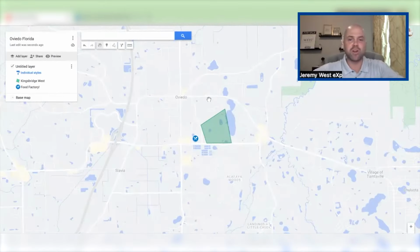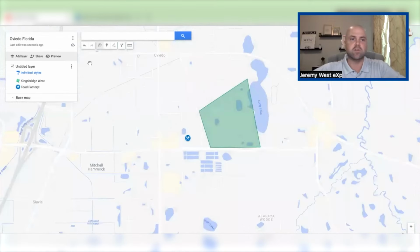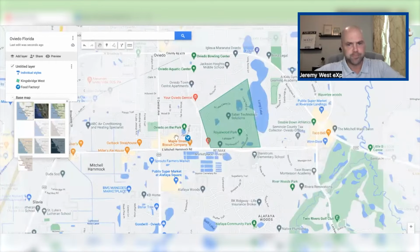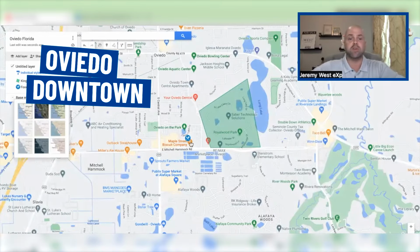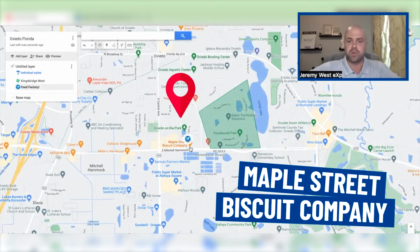All right, so we're gonna take a quick pause and show people where Kingsbridge West is located for those of you who might not be familiar. It is right east of Oviedo on the Park. Oviedo on the Park is basically considered Oviedo's downtown now. They have the Food Factory, which is gonna be opening up any month now. It's pretty much done, the exterior at least. Tabla just opened up, Maple Street Biscuit Company.